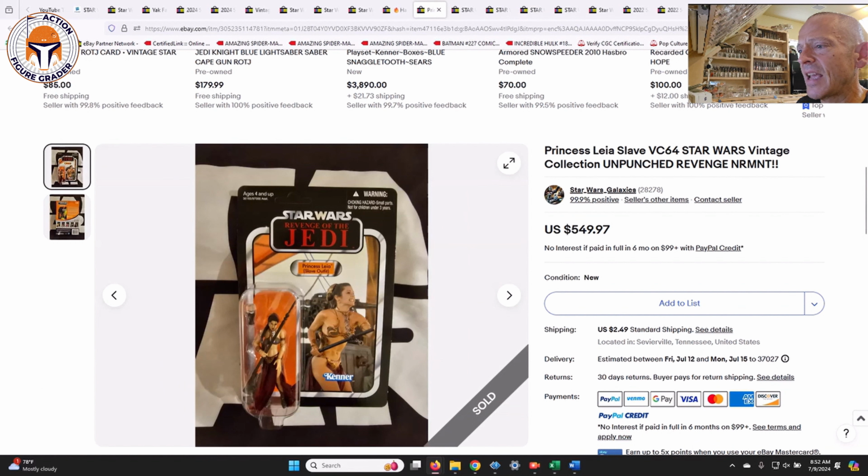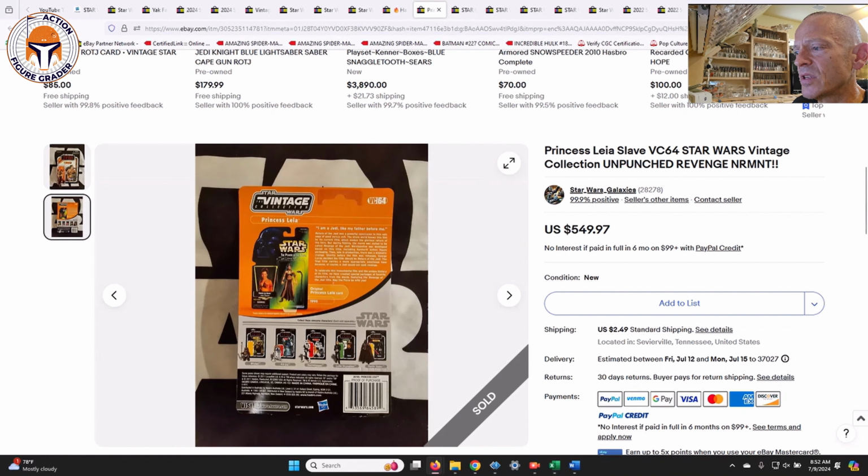This was a big data point. This was a true offerless Revenge of the Jedi Princess Leia in her slave outfit, VC64. So this is the one that was packed in with the SDCC box set, and it was in pretty good condition.